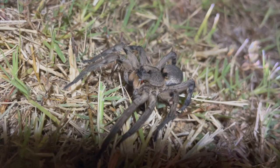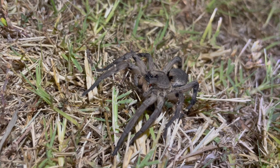Another little wolf spider. Hogna carolinensis. Second one of the night. Seeing this little wolf spider.